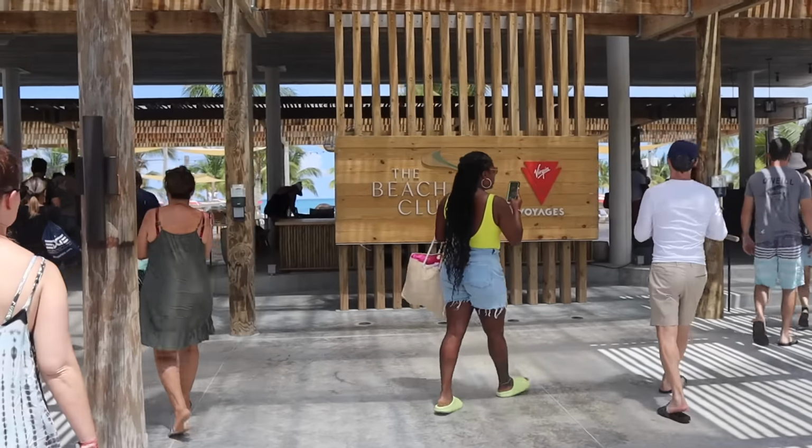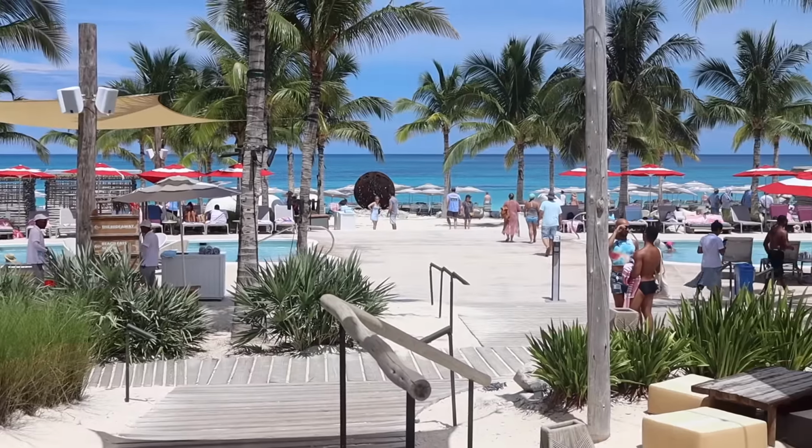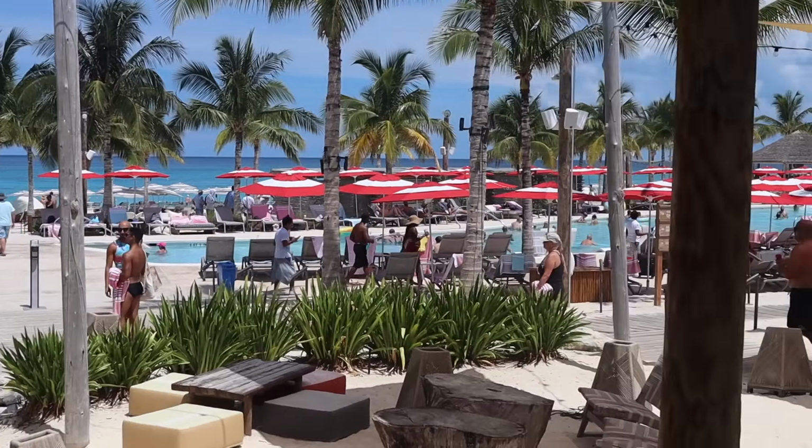We hopped on a tram that took us directly to the Beach Club by Virgin Voyages. We made our way to the Beach Club. They're playing Beyonce Renaissance in the background. You'd love to see it. Let me show you around.